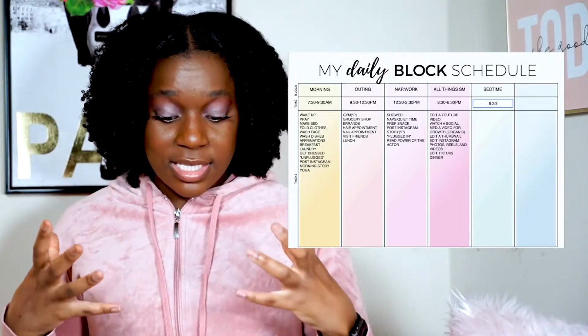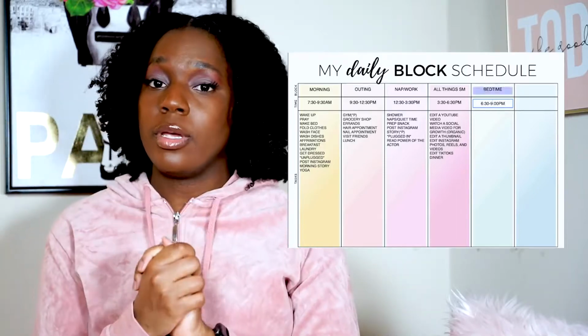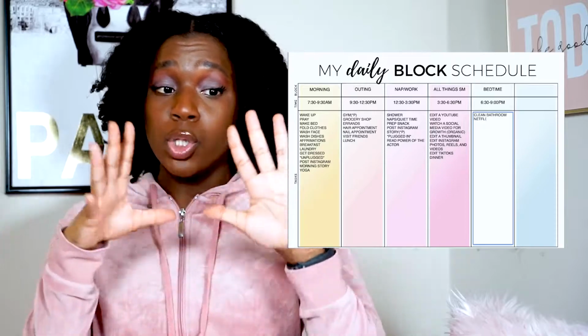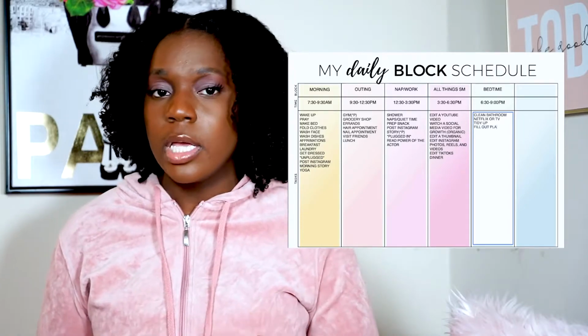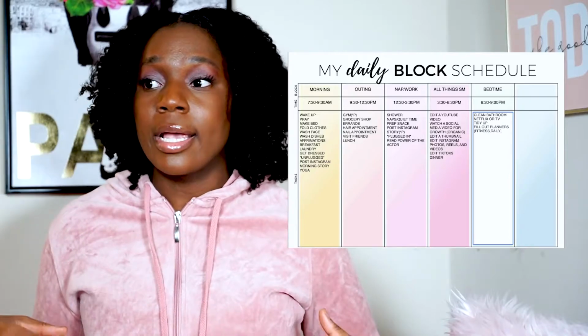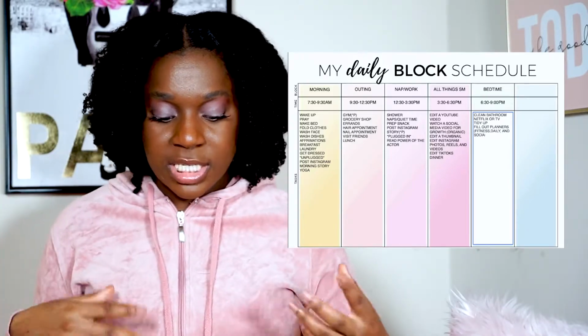So this is also when I do all things cleaning. You can do all things cleaning. I am a clean freak. Ask anybody who knows me. Organization, I told y'all, the queen, but also the queen of clean. This is where you would do dishes. I typically wash my dishes in the morning. It keeps me awake, but if you want to do dishes, I clean my bathroom. I fold more laundry throughout the day, it doesn't matter, but just tidying up.